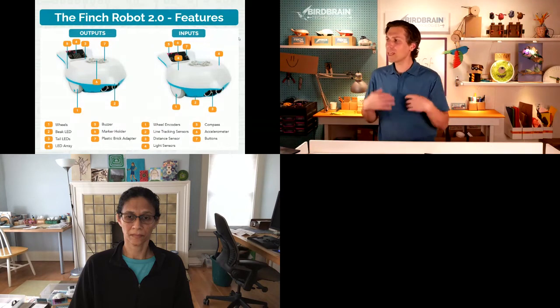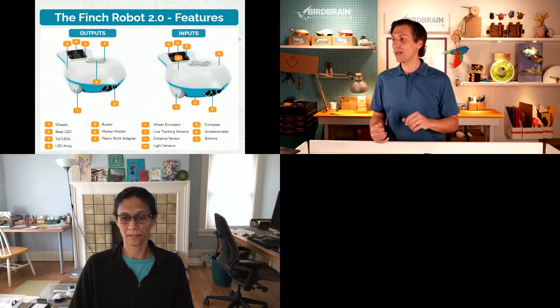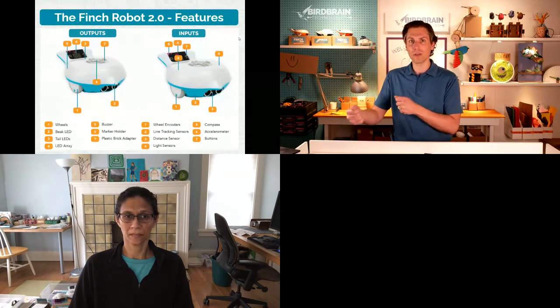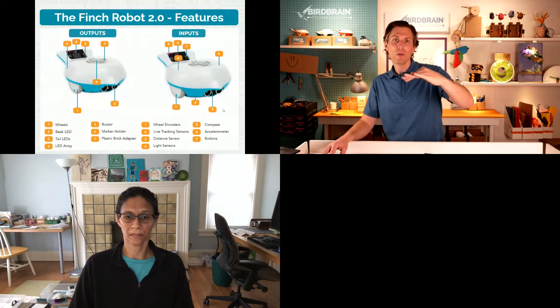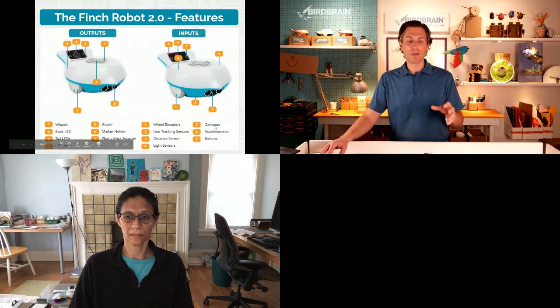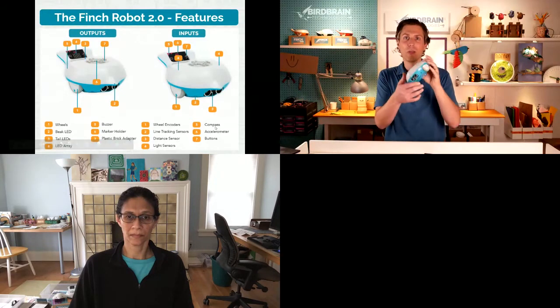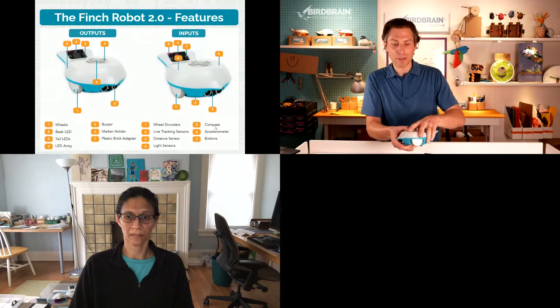In terms of inputs, it has line tracking sensors, so it can follow a line. It has a distance sensor, so it can avoid obstacles. It has 2 light sensors to basically follow a flashlight beam, a compass, so it can always drive north or west or east, and a 3-axis accelerometer, so you can pick it up and turn it into kind of like a Wiimote style interface. And then it has a couple of buttons.